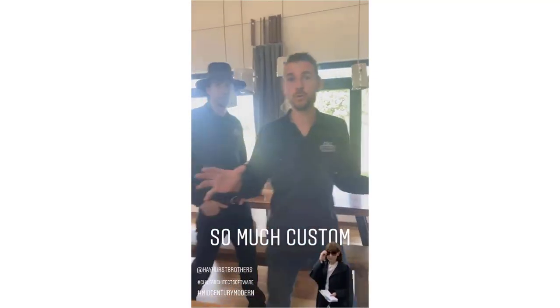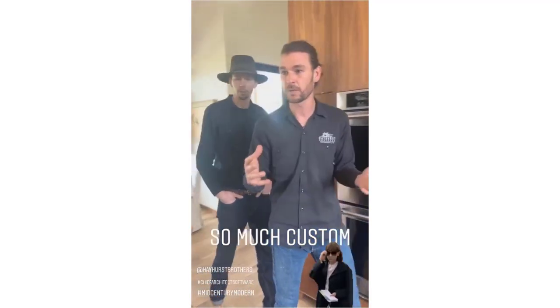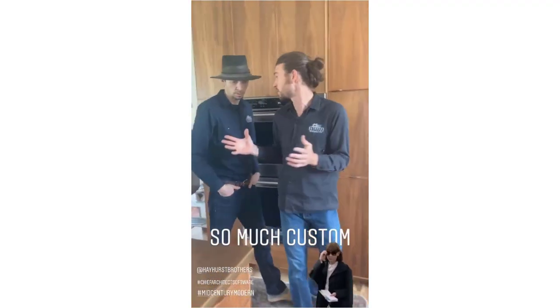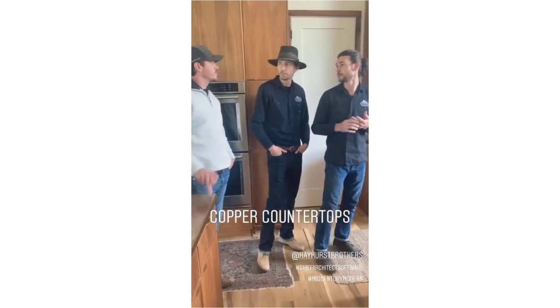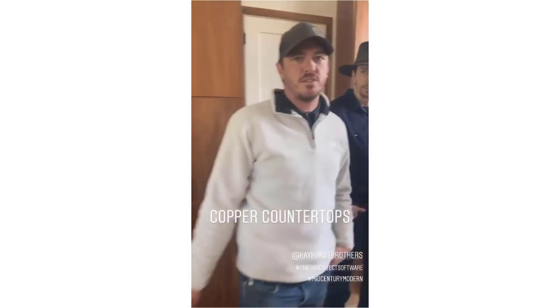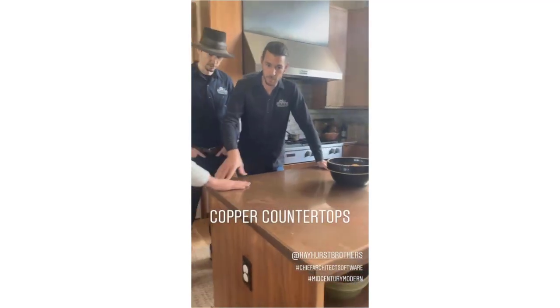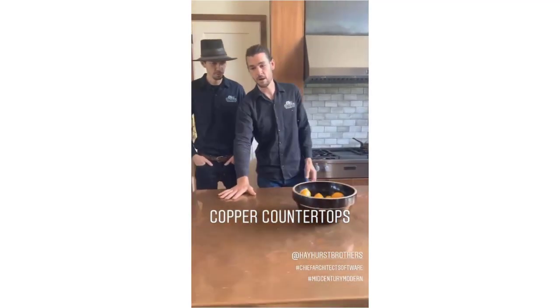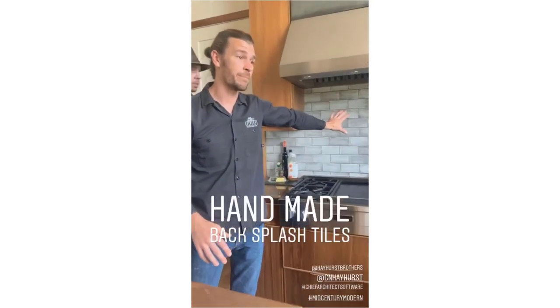We had a huge part of the interior design of this place. The client really gave us carte blanche to pretty much do whatever we wanted to do. That means they pretty much let us do what we wanted. And so that's why you see these copper countertops here. We actually did these copper countertops ourselves. We installed them. My wife handmade the backsplashes.